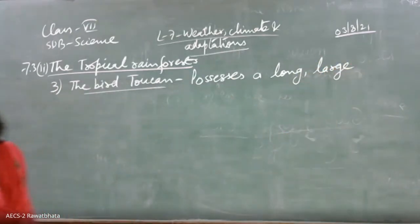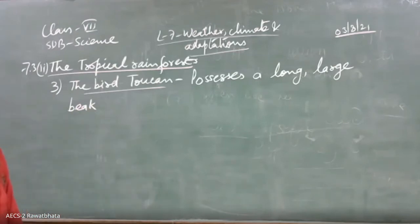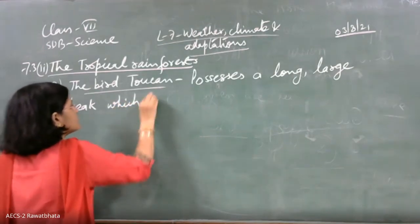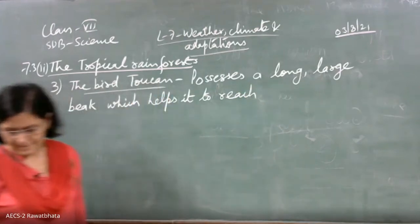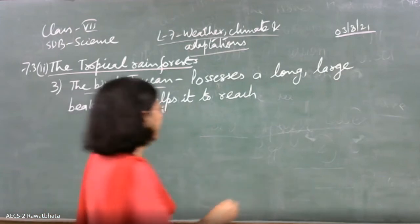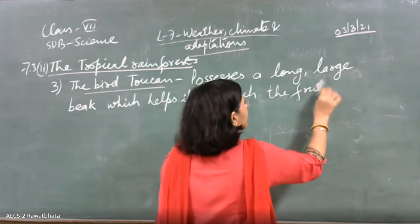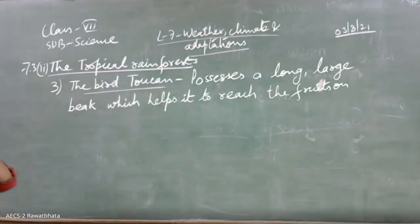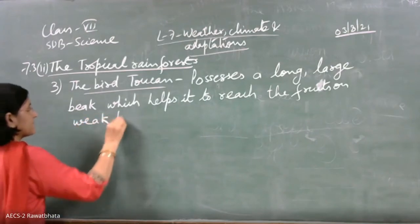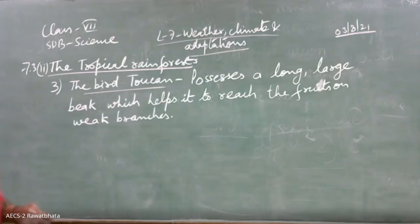Large beak, which helps it to reach the fruits on weak branches. Basically, that branch is so weak that it cannot take the load of this bird itself.